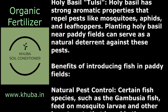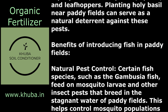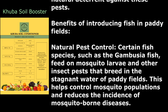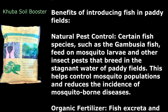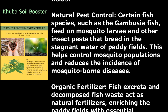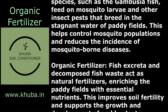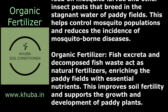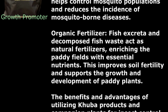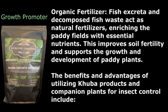Benefits of introducing fish in paddy fields. Natural pest control. Certain fish species, such as the gambusia fish, feed on mosquito larvae and other insect pests that breed in the stagnant water of paddy fields. This helps control mosquito populations and reduces the incidence of mosquito-borne diseases. Organic fertilizer. Fish excreta and decomposed fish waste act as natural fertilizers, enriching the paddy fields with essential nutrients. This improves soil fertility and supports the growth and development of paddy plants.